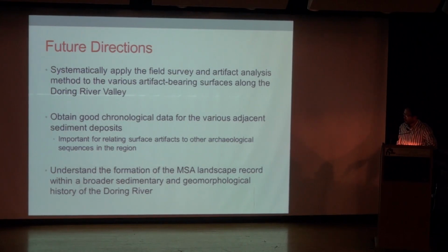And more importantly, we want to get away from these cave sites, and put the record into a sedimentation and a geomorphological framework to understand how these things form and why we see them. And only by doing so can we address these bigger landscape issues.